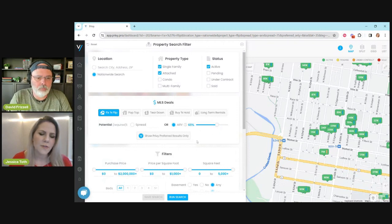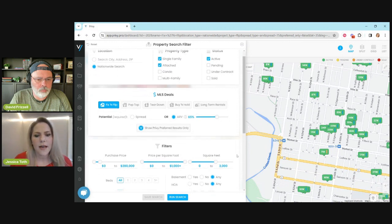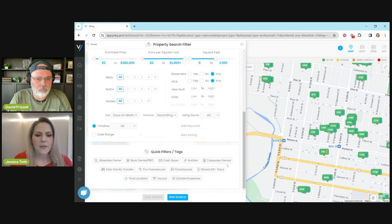So we know that what we're seeing is a deal. Actually, in Philadelphia, the square footage is pretty massive for most of the houses. So I don't know if we need to cap it because a lot of them are townhouse style and they're over 2,000 square feet, which in other markets, you're not going to get nearly that much square footage. But let's say we want to cap the price at 280, even though it'll likely be less than that, unless it's a multifamily. So we're just going to run this search now.